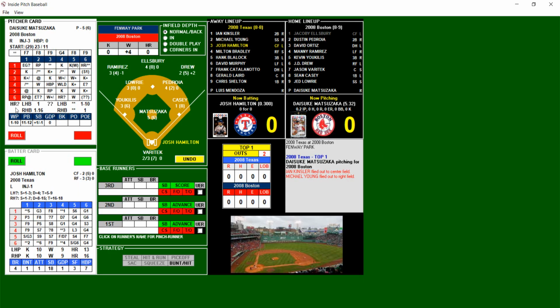Hamilton batting a .300, and here is the pitch. Hamilton 5-2, column 5, row 2. That's going to be a walk. Now remember, we add 4 to the walk range for Josh Hamilton. So that's going to be a 1-13. That is a 6, and that's going to be a walk. So Hamilton will walk on down to first and strategy roll now.